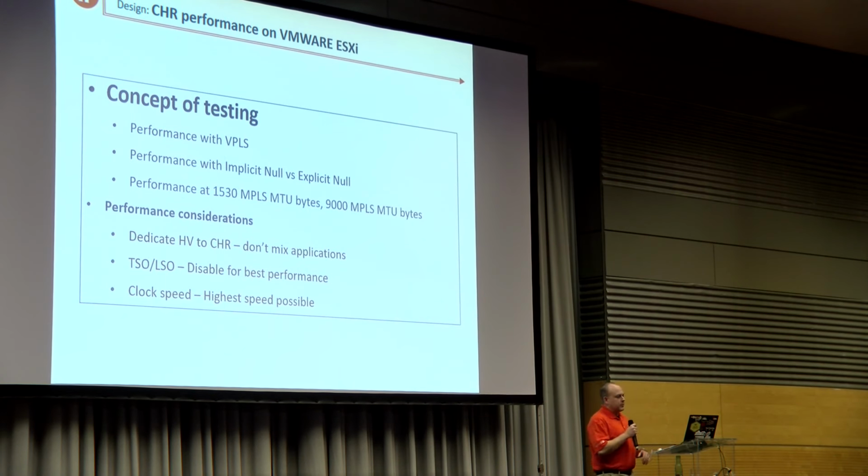So we'll talk about the concept of testing, the way that we tested this. We built a VPLS tunnel between the two PE routers so that we could test traffic into the tunnel and over the tunnel to see what it would be like. We tested the performance using implicit null in MPLS as well as explicit null. For those of you that don't know what that means or are not familiar with MPLS, I'm going to go into that and what the difference between those two is in a couple of slides.